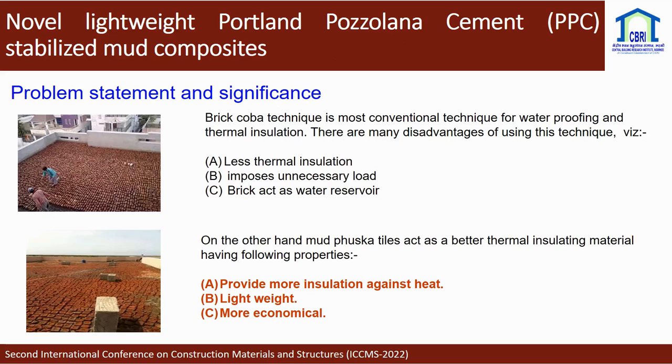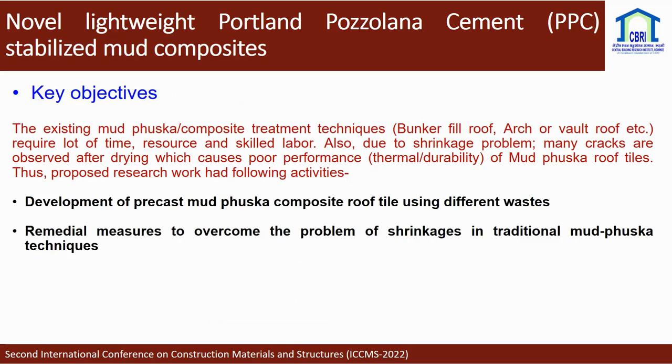On the other hand, the mud phuska tiles, mud phuska composites act as better thermal insulating materials, with properties such as more thermal insulation, lightweight, and more economical. So the objective was, as the existing mud phuska composite requires a lot of time, skilled labor, resources, along with a shrinkage problem. To mitigate that, we have developed precast mud composite roof tile and blocks using different kinds of waste, that is wheat straw, bagasse, and crumb rubber. And we have also implemented remedial measures to overcome the problem of shrinkage in traditional mud phuska techniques.